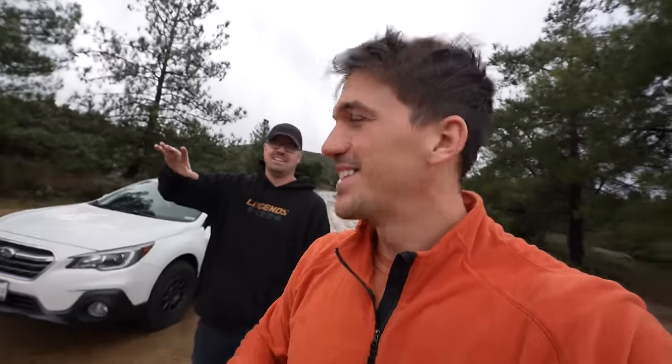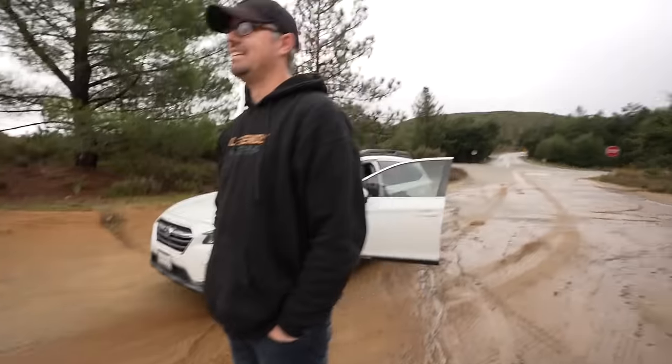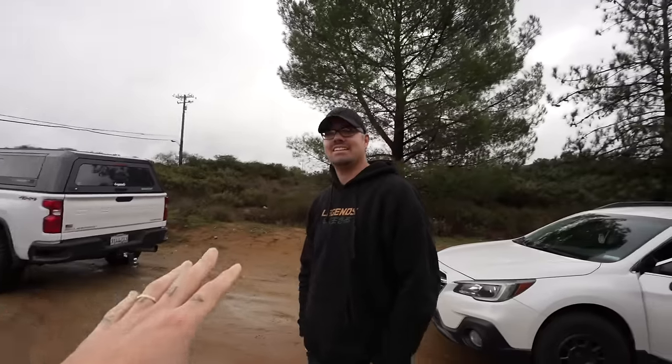We scoped this out and we looked at the beginning and you can't get up. So we're gonna have to do some sort of a turnaround. I think there's a lookout point that we can hopefully make it to, depending on how brutal this trail is right now. So Timbro here has got the Outback. This thing is all-wheel drive, super all-wheel drive, so it's good. And it's got X-Mode just in case.